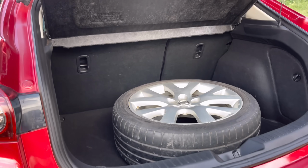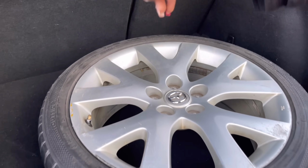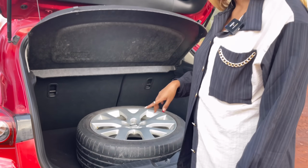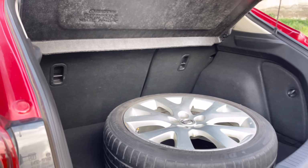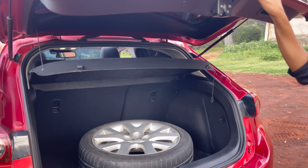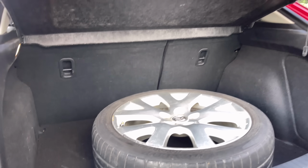This car didn't come with a spare tire, by the way. You have to get the spare tire for yourself, but the trunk is bigger. I'll put this here if there's enough space so that I can have enough space for putting my stuff. I have a lot of things, but the space is so much bigger than the other one. There are two types of this specific brand of car. There's sedan and there's this one.